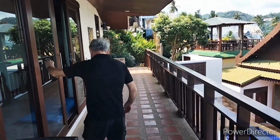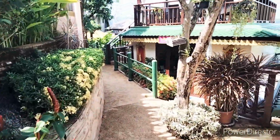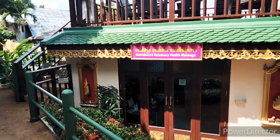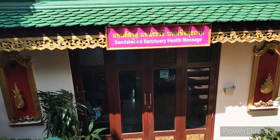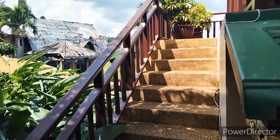Excellent. As well, they also have a health massage area right here where you can come and get a full treatment massage. Of course, right now there's not too many customers, so it's closed at the moment. But if you ask the reception or front desk, then they'll probably open it up for you, so you can get a massage while you're here.